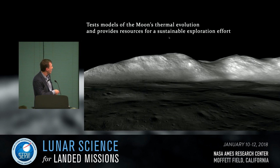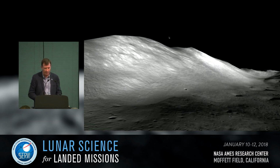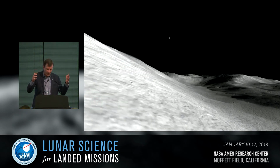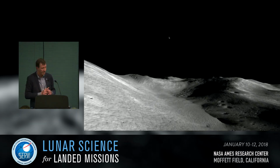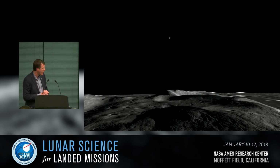There are lots of outcrops within Schrodinger Basin, so you can actually collect samples in situ in geologic context and remove a lot of the uncertainty that plagues the existing Apollo collection.